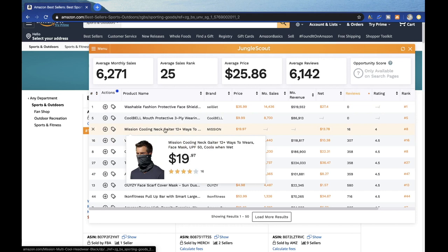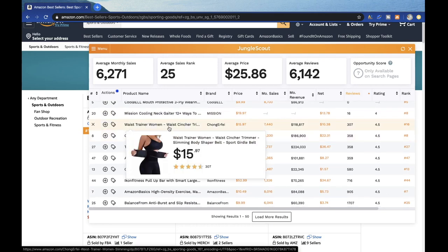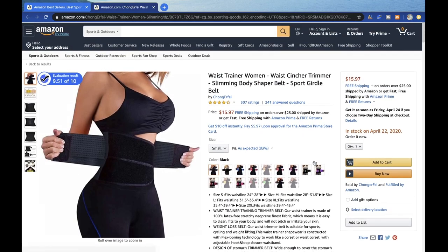So this one right here. This is a bandana face mask. Well, because of the pandemic right now, everyone is buying these kinds of items. All right, so that might be a little difficult. Let's look at this. I like this, waist trainer, women. So let's come in here and click on this product. 300 reviews. They have a lot of variations.